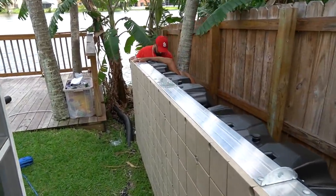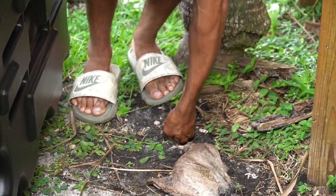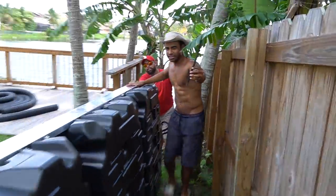Hey guys, be careful, there's like a rebar right here. There's literally a rebar right there. What the heck? That could have been bad. Are you up to date on your tetanus shot? Hold on. Did you get it out? Ooh, look at that, it was stuck in the ground.